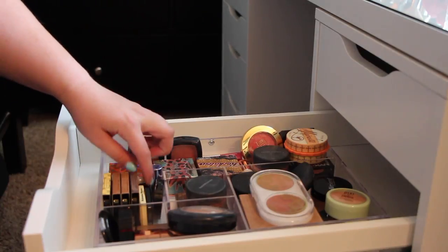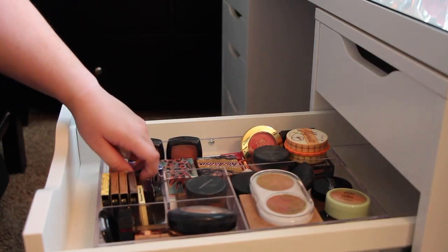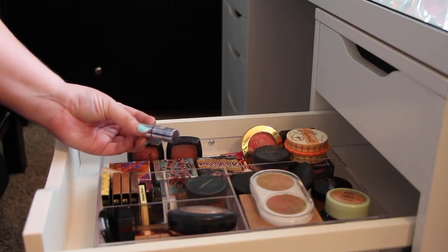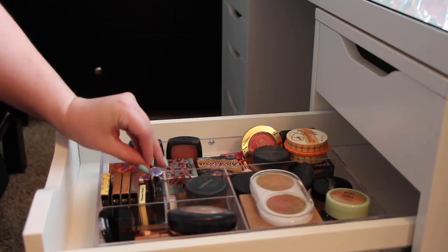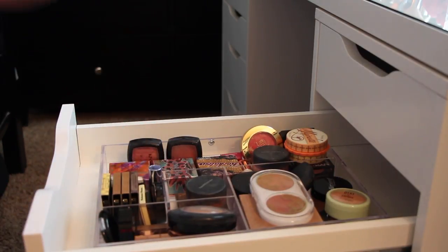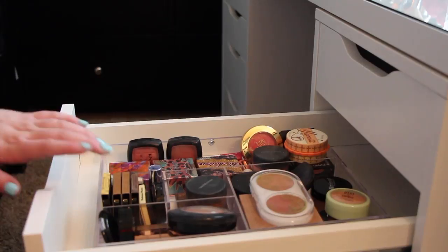I just have a couple random little highlighters. I have a Benefit High Beam, a Benefit Sunbeam, and a Benefit What's Up. These are all kind of little mini things. I always get minis for samples or for gifts or different things. I have so many little miniature products in my collection.